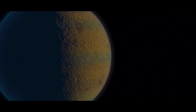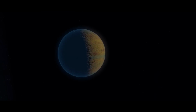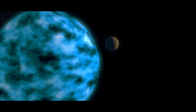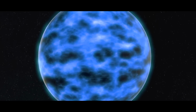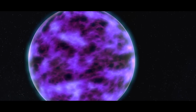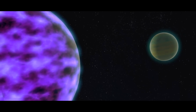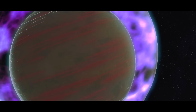Take one of them, for example, dubbed TOI 2337b. Its orbit will likely send it hurtling straight into the fiery arms of its host star in less than 1,000,000 years. Well, I won't be around then. As these stars enter their final days, they're pulling in nearby planets like a black hole, altering their orbits and potentially causing catastrophic collisions. And as these planets get closer to their stars, their atmospheres heat up and swell, leading to some mind-boggling differences in density.